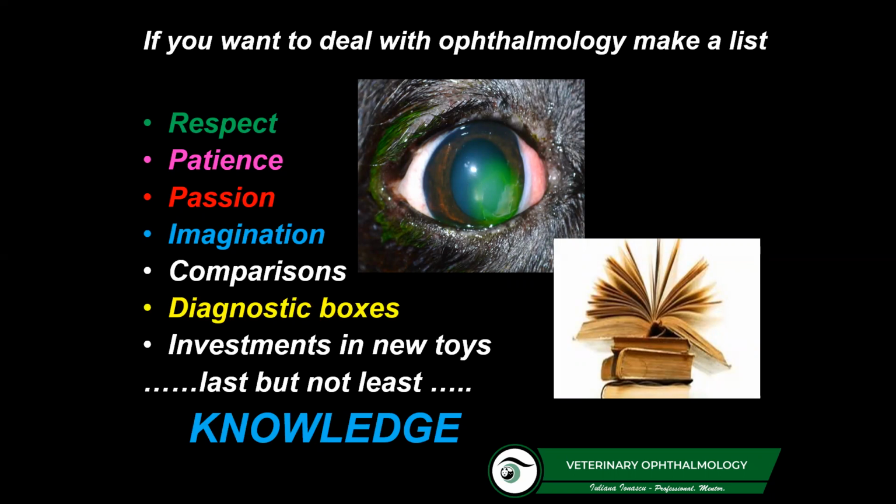In veterinary medicine, and of course in veterinary ophthalmology, you must have one idea in your head. You are doing your best, but the owner must help you, and we are working like a team. We are performing surgeries, for example, but the owner must understand the importance of all the treatment after the surgery. So first, you must pay respect for yourself, for your pet, and for the owner.